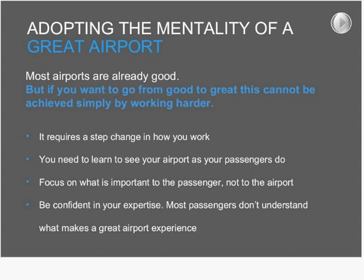And what we see is that the best airports in the world, when they manage passenger satisfaction, always try to keep in mind seeing their airport as their passengers do. So trying to understand exactly what the passenger sees when they go through the airport and focusing on what is most important to the passenger, not the airport. Until you regularly go into your terminal and try to see what passengers are facing from the way you're operating your airport, you will never be able to achieve a significant increase in passenger satisfaction.